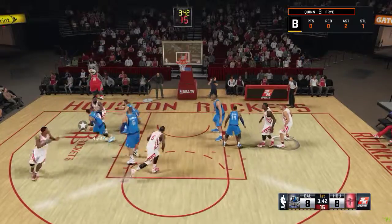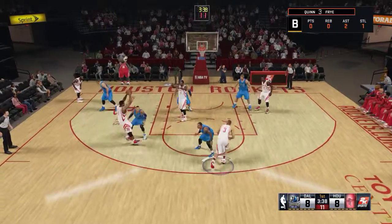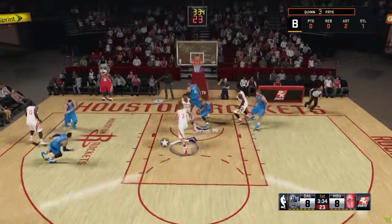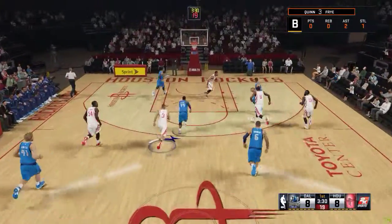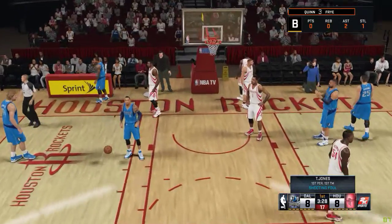Back to Harden. The dish to Ariza. The pass to Jones. Kicks it out to Ariza. He feeds it to Jones. Shot denied. And here we go. The Mavericks on a fast break. Pushing it up. And 2 free throws coming up as he misses that one.